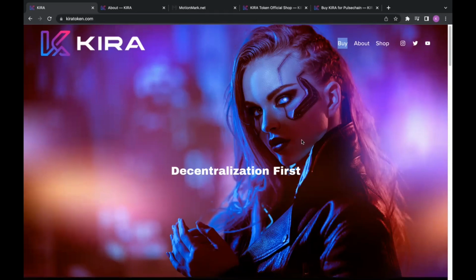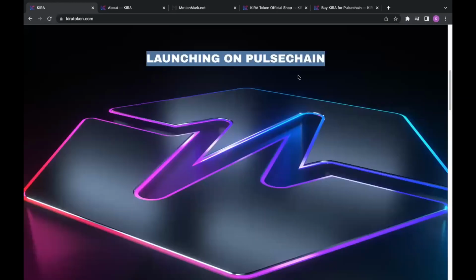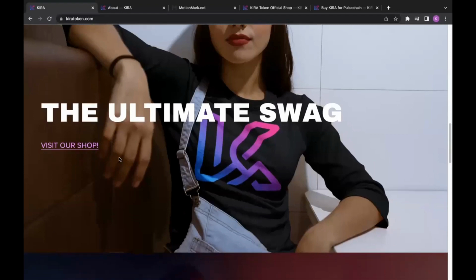So overall, I love the webpage. I mean, this futuristic vision gives me such a great feeling. You can see the nice branding with this K, and I guess they're trying to put a little I in there. I'm not really sure, but it is such a cool website. And I don't know if this was done on a computer or whatnot, but whoever did it definitely needs to give himself that pat on the back. Now, scrolling down, this project is launching exclusively on Pulse Chain. They do have a shop, which we'll check out a little bit later.